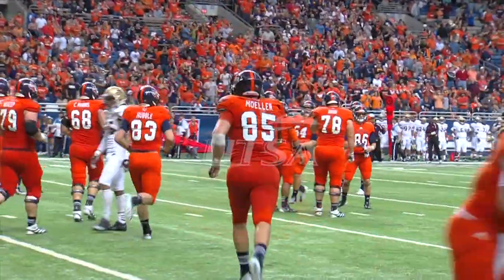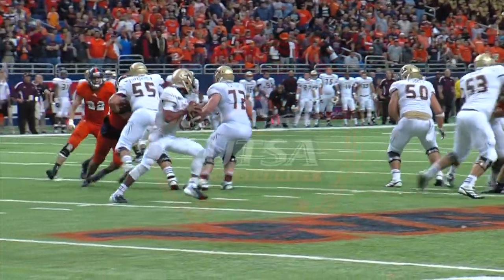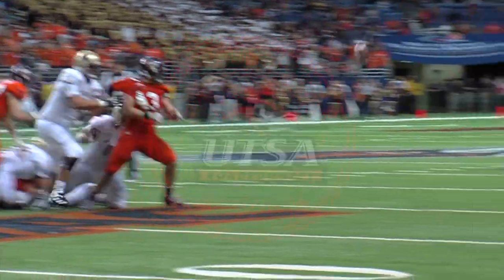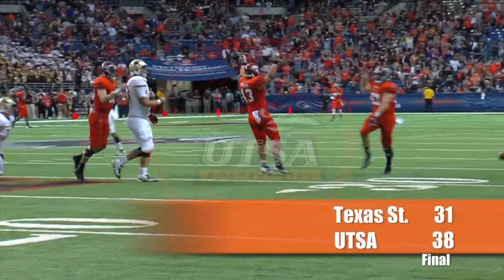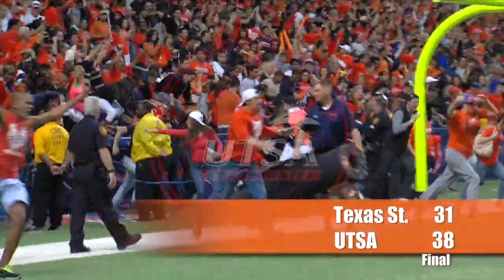Two seconds to go. Rutherford will take the shotgun snap. He's going to heave one as far as he can here in a second. He's going to be sacked. Ball's loose. It's fumbled. Incomplete. Game over. That's a UTSA winner. And the Roadrunners finish the season at 8-4.